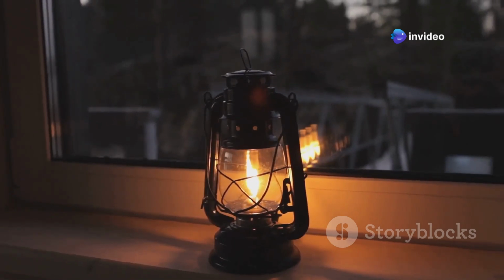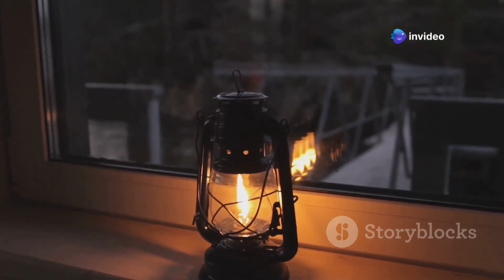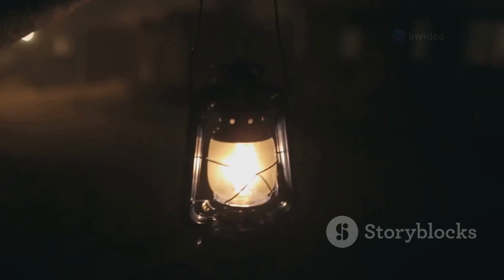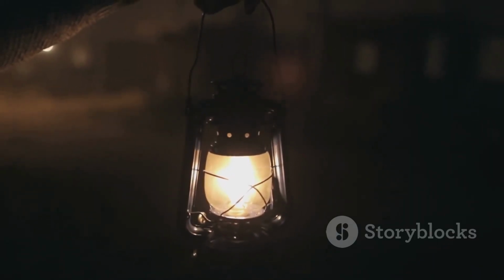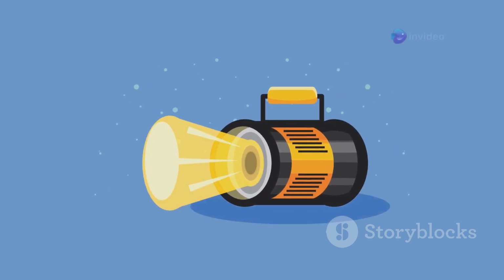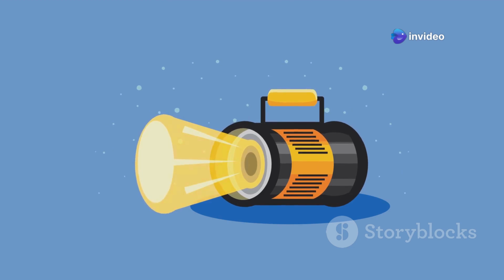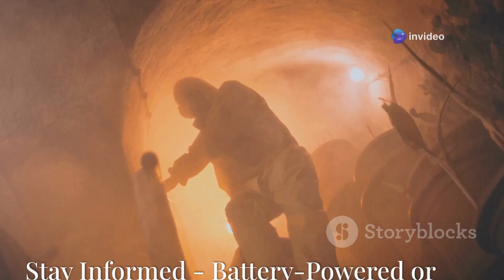Now, for a more widespread light source, lanterns are fantastic. They cast a wider beam, perfect for illuminating an entire room. Plus, many lanterns come with different brightness settings, so you can conserve battery power when needed. And if you want to be extra prepared, consider getting a hand crank lantern. That way, even if your batteries do run out, you'll still have a source of light.